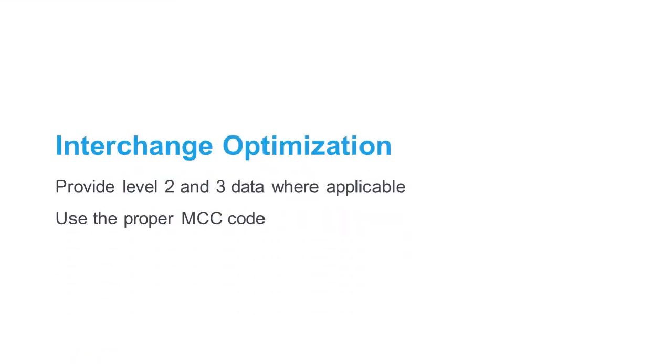So let's start with interchange. You want to tell us about interchange, Matt? Yeah, so we had just talked about interchange in that previous slide. There are ways for you to decrease your interchange fees. There are two major ways you can impact those. First and foremost is working with a vendor who can provide level 2 and level 3 data when processing transactions.